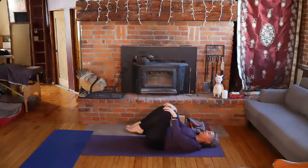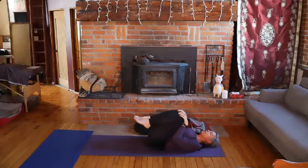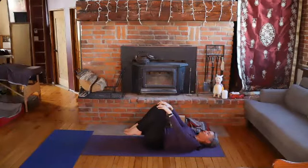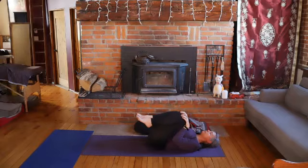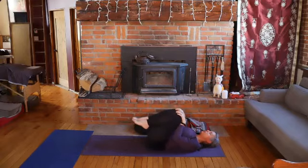You can really focus on the exhale here and that drawing in of the knees, the rounding of the back, the lengthening of the spine, the tilting of the pelvis. There's all this stuff happening in your body just with this simple movement. It's also considered an abdominal massage as the legs come in toward the body, squishing the abdominal organs.